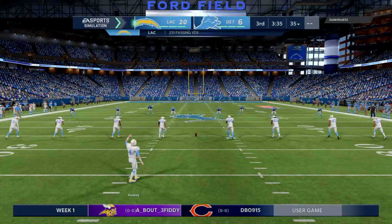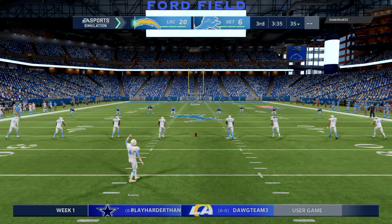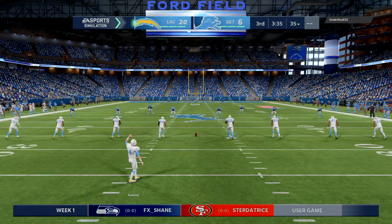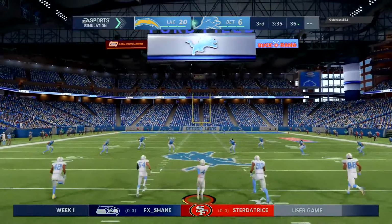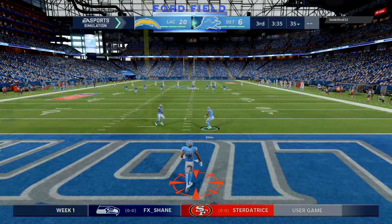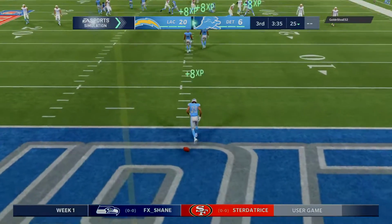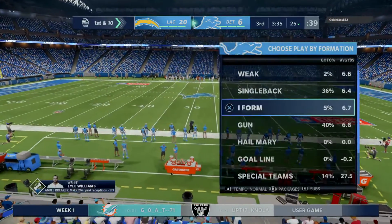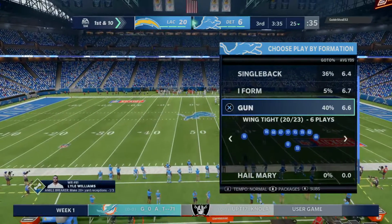Mike Badgley to kick off for the Chargers. Following the touchdown, Badgley out there to kick it away. Taken about 7 yards deep. And they'll bring it out to the 25 as Agnew elects for the touchback. 25-yard line.